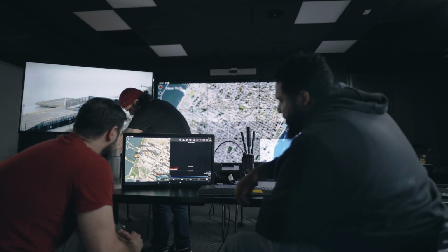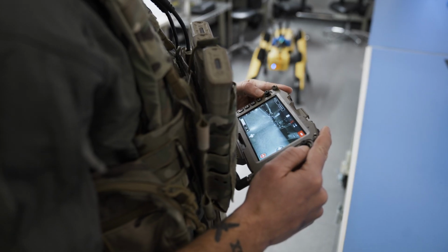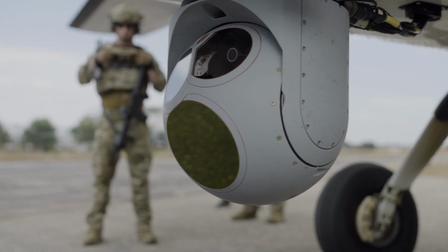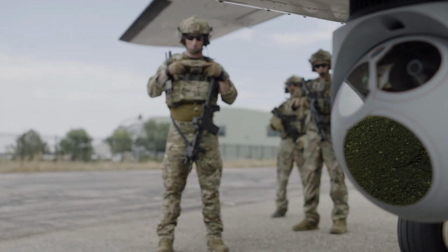At Persistent Systems, we believe that you should be able to communicate by any means possible. Many of you already use the MPU-5 to track and talk to your team, drive robots, fly drones, and move data from sensors and cameras across the Wave Relay MANET. As you take Wave Relay to the edge of the battlefield, you need to stay connected with your local team. But you also want to maintain connectivity to the larger global network.